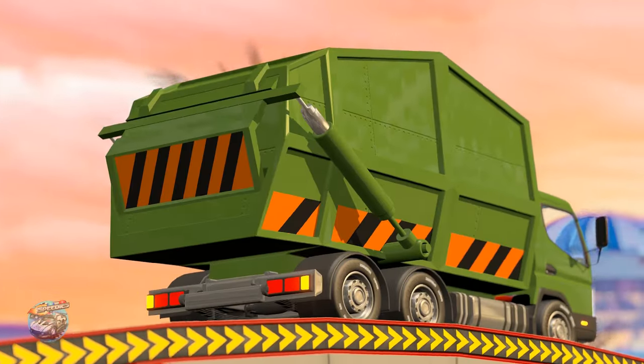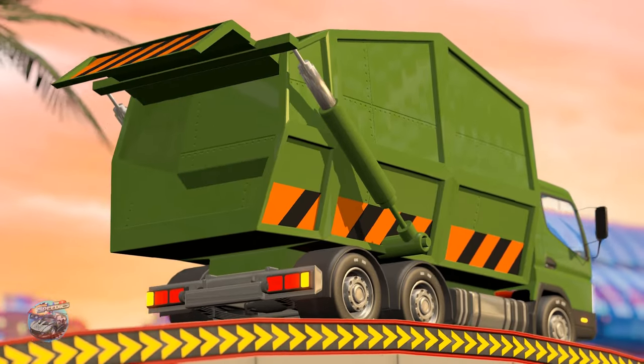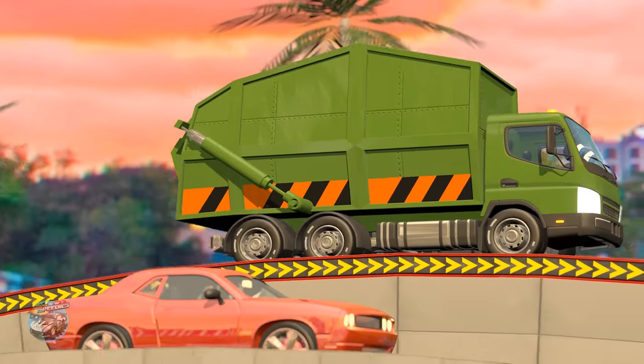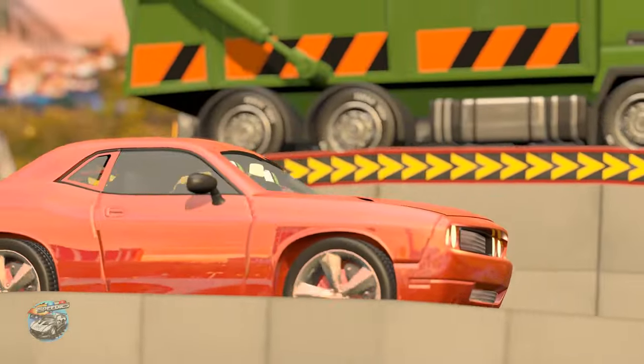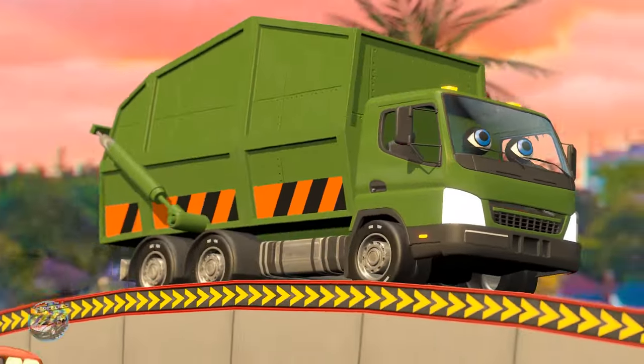The loader on the garbage truck goes up and down, up and down, up and down. The loader on the garbage truck goes up and down all through the town. Guess this one. Oink, oink. Pig!